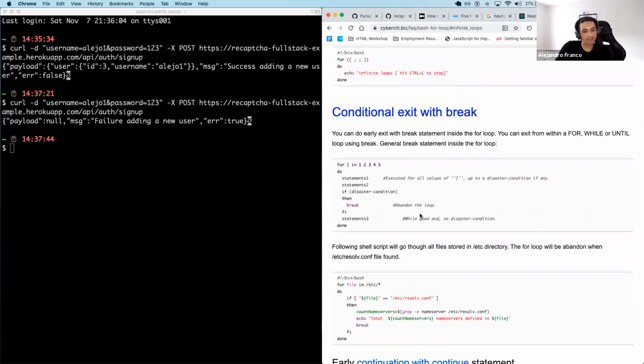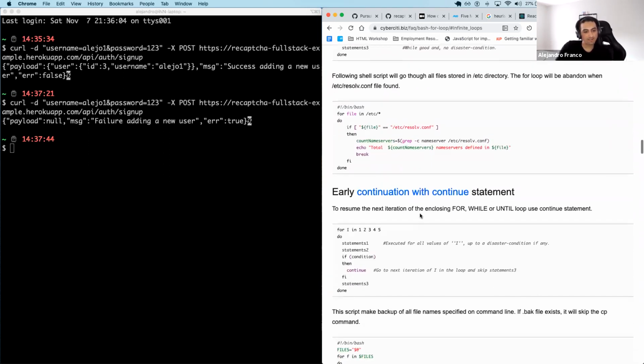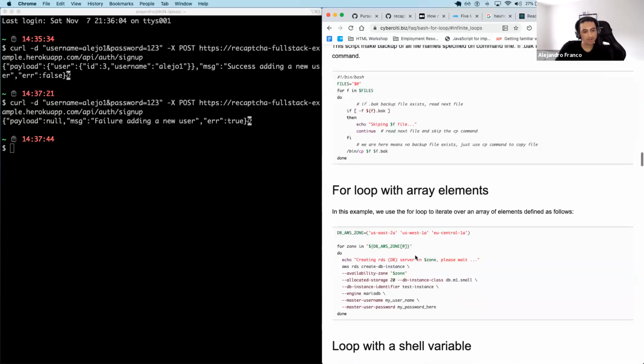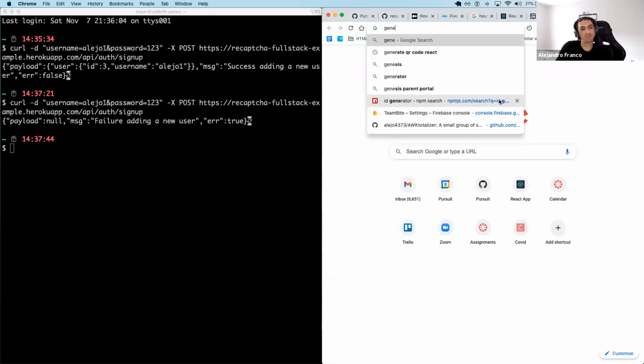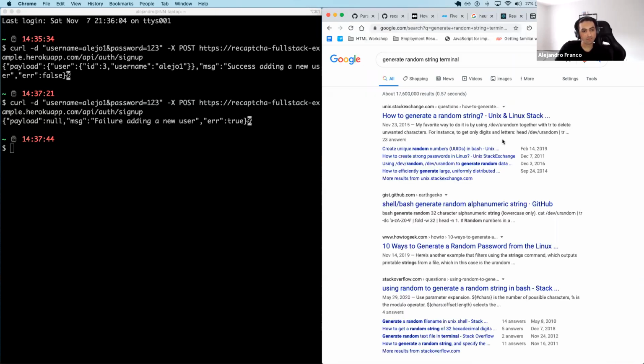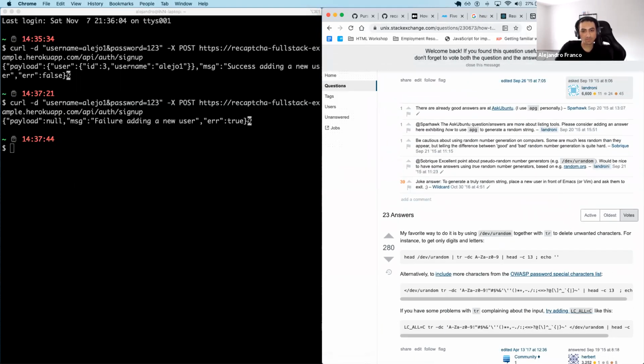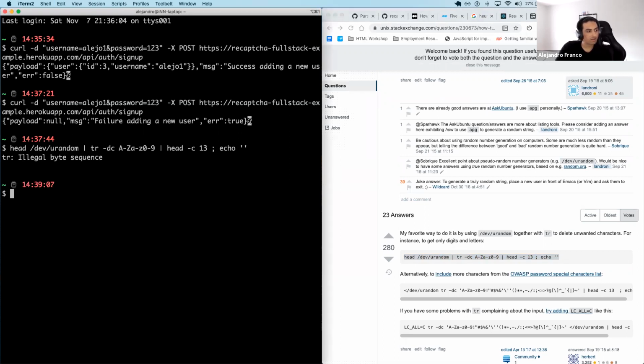But I think, for i in 1, 2, 3. Actually, let's see. Generate random string terminal. Sorry, I'm going a bit all over the place here. So it seems like maybe we can do this to generate a random string. Let's try this out. Oh, no, that didn't work on my terminal.